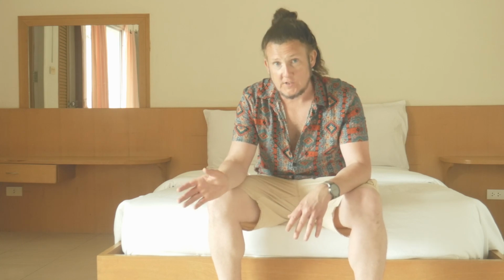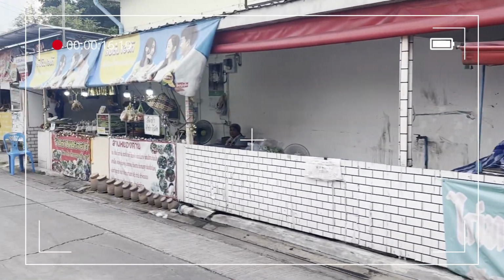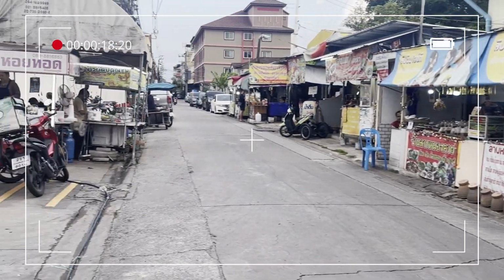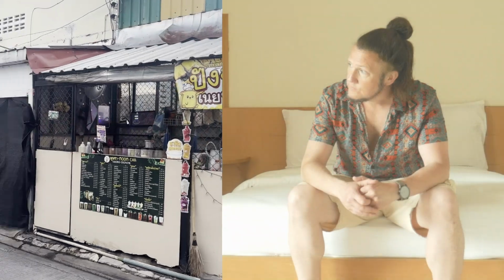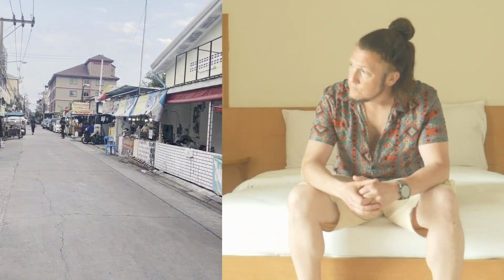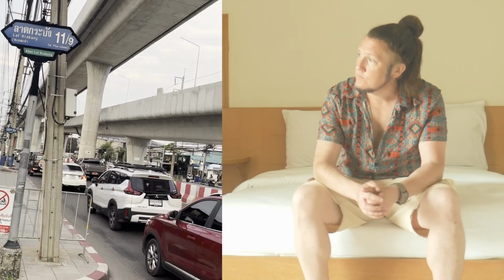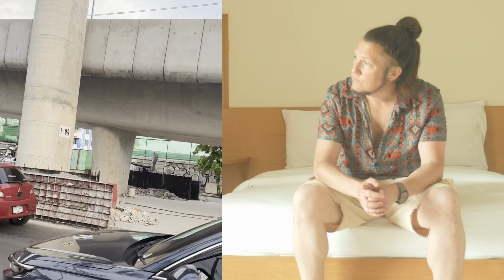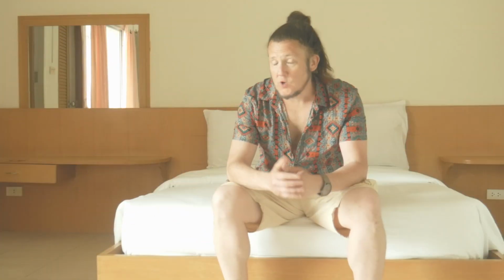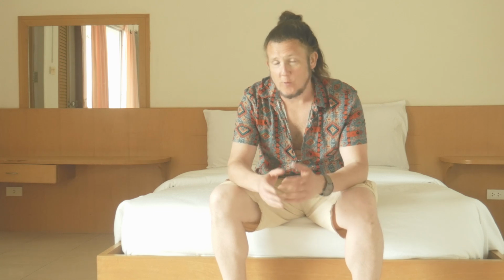There is quite a lot of facilities out there, as you can see. You've got lots of little vendors, little coffee bars, 7-Eleven, so you have got lots of things like that there. Plenty of eateries around. I've been on Grab as well, Foodpanda.